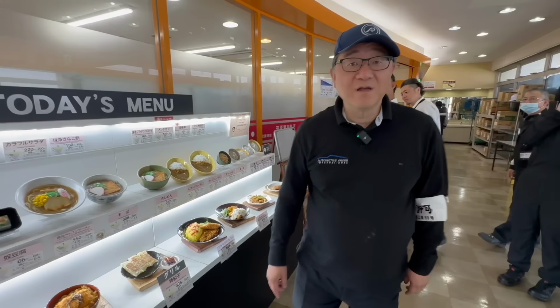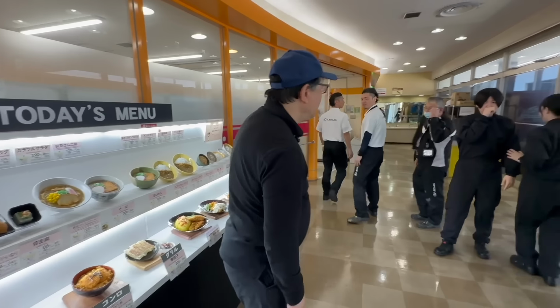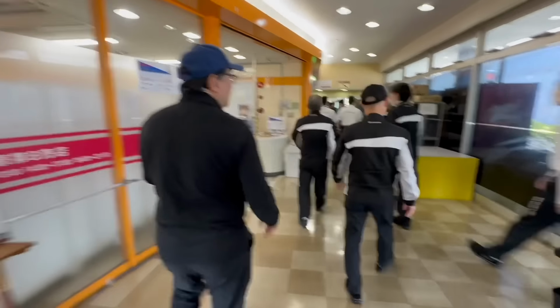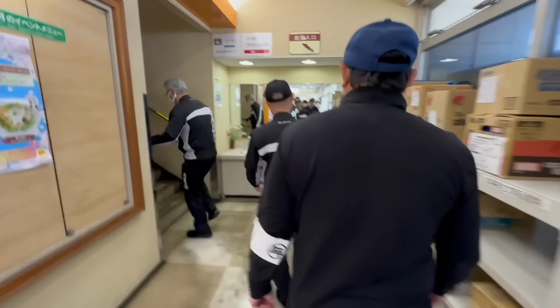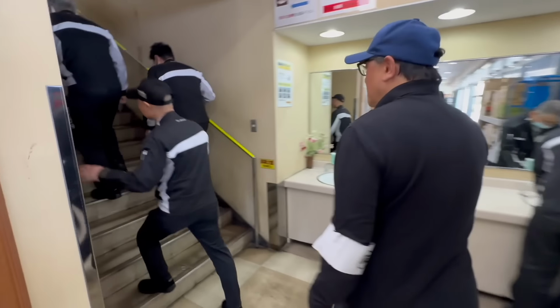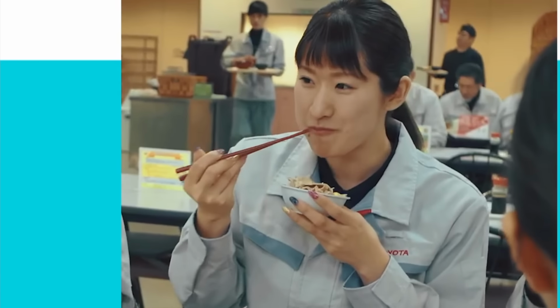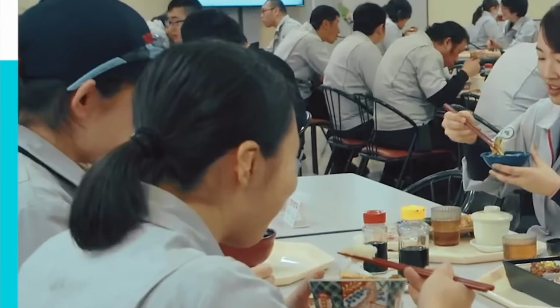So let's go find out which food I'm going to pick. But he said to hurry up, otherwise we're going to lose our choice. There's only a limited number of things. If we don't hurry up, we're going to lose it. So let's keep on climbing up here. Again, this is the actual Tahara plant lunchroom. This is not a VIP lunchroom.